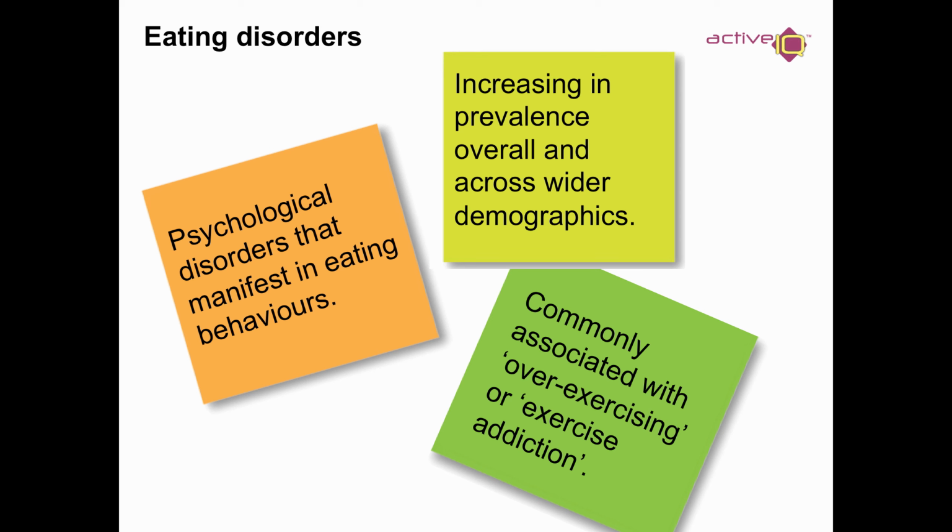And there's an increasing prevalence, so that means that eating disorders are becoming more widespread. I'm sure you've also seen stories on the news and in the media and in different magazines, where you've seen a story about anorexia or bulimia, or even more commonly, it's in the news quite a lot now, muscle dysmorphia. We'll have a look at what all of those are, and eating disorders are quite commonly associated with over-exercising or being addicted to exercise.